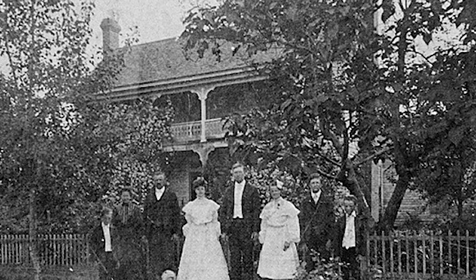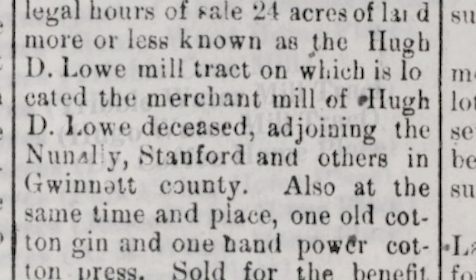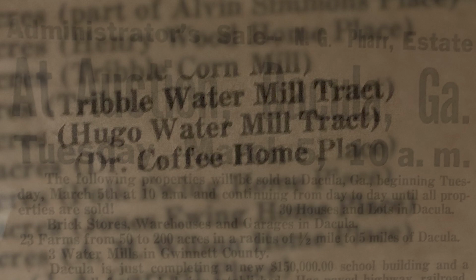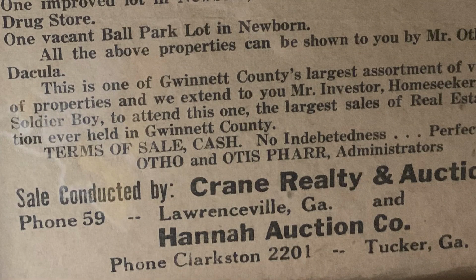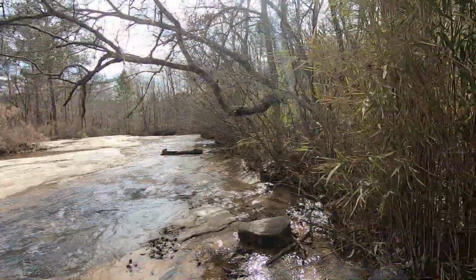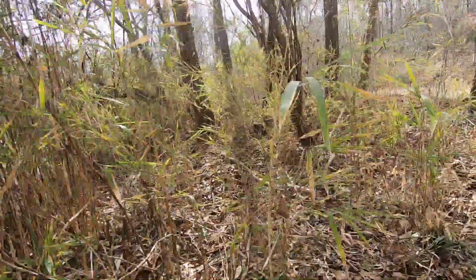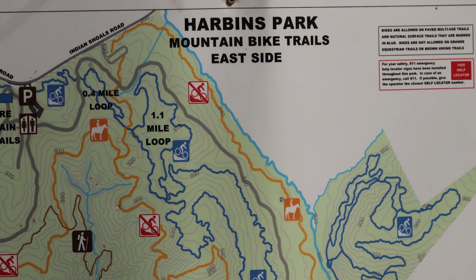One of the mills my great-grandfather owned was known as Hugo Mill. It was often spelled H-U-G-O, but pronounced Hugo Mill. I was never really able to find any record of it other than a 1946 estate sale. Everybody said you got to it by driving across the river on Loth Wages Road and then proceeding downstream. Thanks to some kind local explorers, some photos began to turn up in the area of Harvins Park.